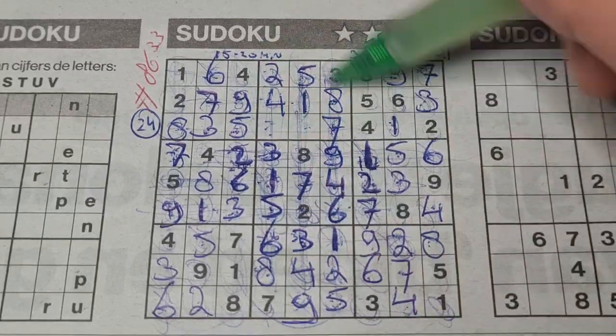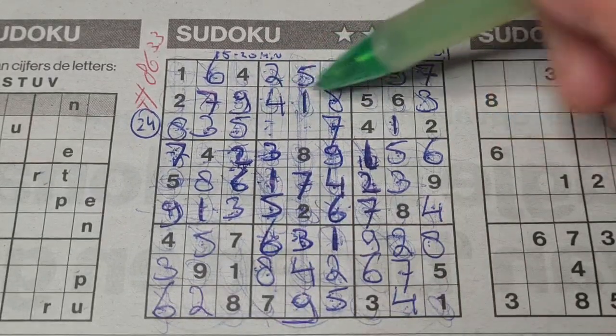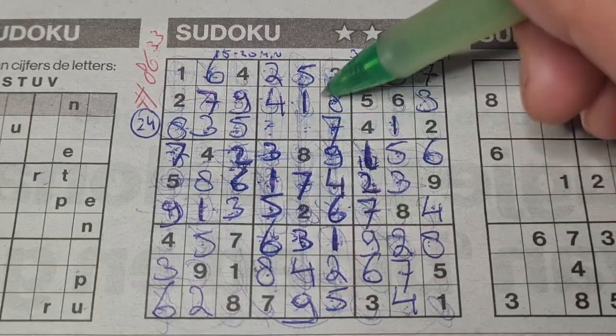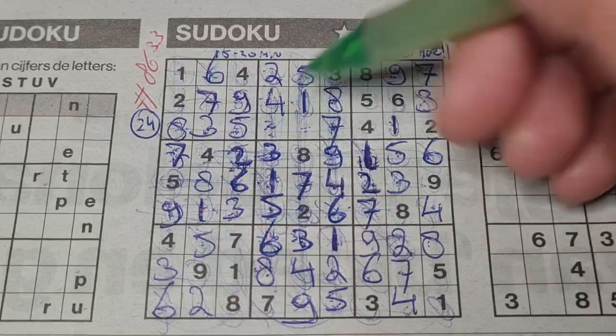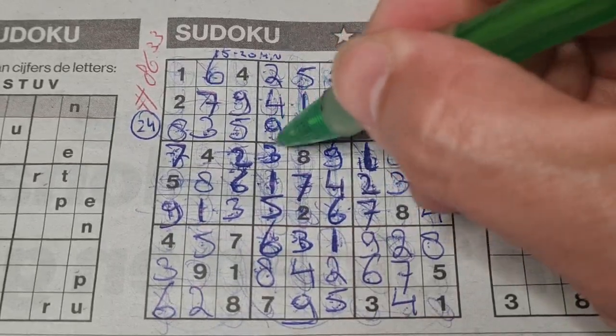And the final 2 numbers in this big square: the 1, the 2, 3, the 4, the 5, 6 is missing, the 7, 8, and the 9 is missing. 6 and a 9, 6 and a 9. We have a 6 in this column, no 6 there. 6 should be here, and the 9 goes there.